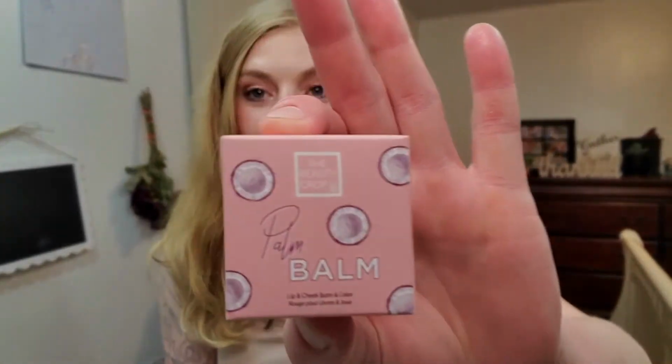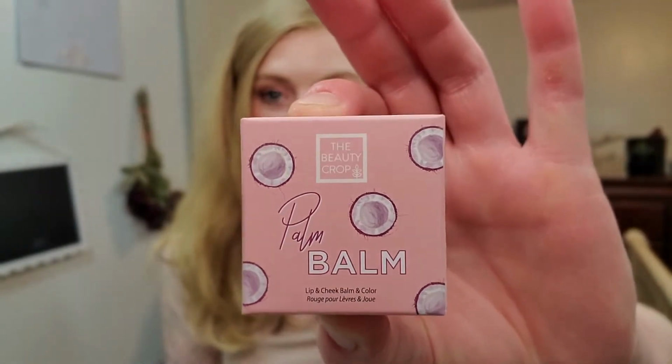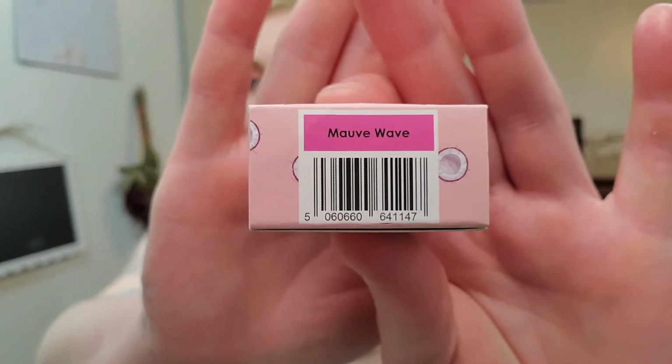But this is the packaging. The packaging on this is so freaking cute. That is really cute. I like that. It's got the little coconuts. It reminds me of something that ColourPop would come out with. That is the name of the lip and cheek balm. It's called Mauve Wave. How do you guys say it?